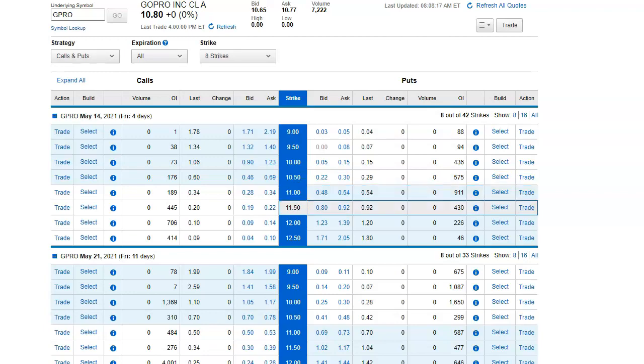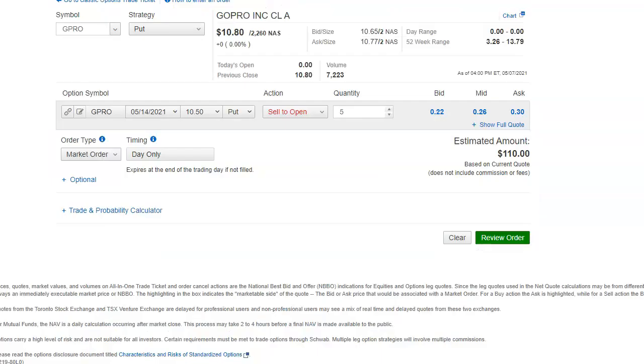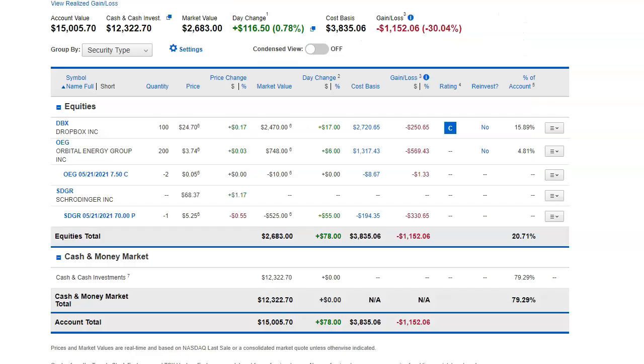So I'm going to come over here to trade, and reading this, we will have GoPro 5/14 expiration, the $10.50 strike price. This will be a put option. We're going to sell to open, a quantity of 5. This will be a market order. We're going to review and submit this order. And that will put us at pretty much all of our cash spent for this week. So we'll come back after the market opens and make sure that this got executed.